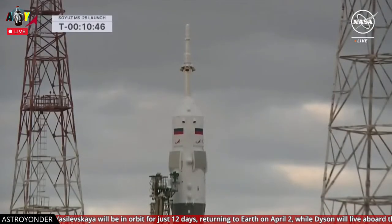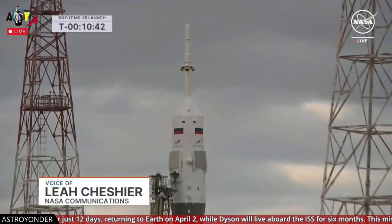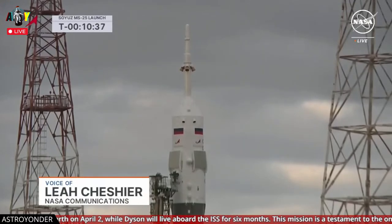Hi, Rob. We're here at the launch viewing site at the Baikonur Cosmodrome in Kazakhstan. It's sand as far as the eye can see, except for the star of the show tonight, which is the Soyuz rocket atop Pad 31, just about 2 miles away from us.